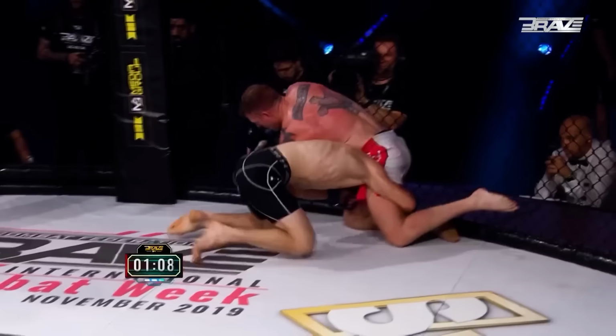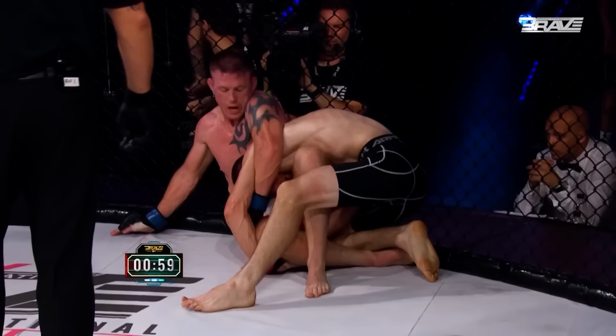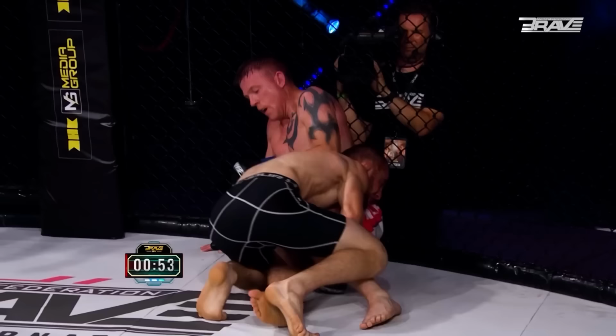Just the cage is stopping him, Cleary. Every time he kicks his legs out to sprawl down hips, the cage is just blocking him. Just under a minute to go in the third and final round. Cleary is going, he's trying everything. What else can he try here?